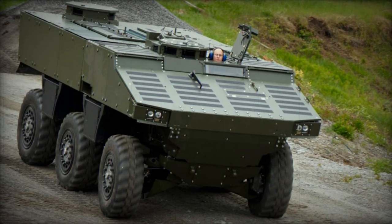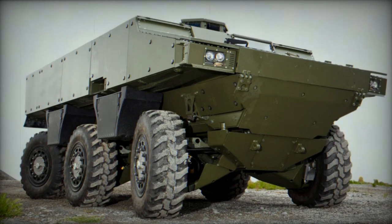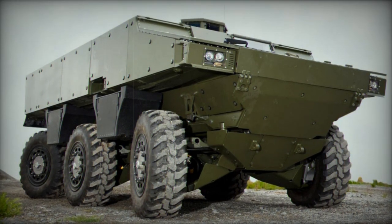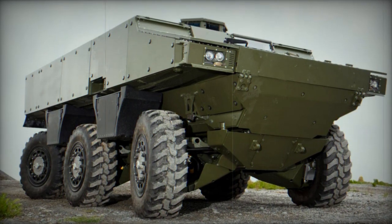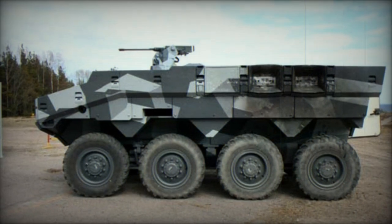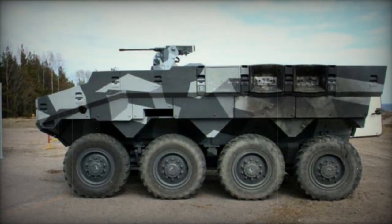The hull of the SEP-APC is made of armored steel and provides protection from small arms bullets and shell fragments. But the armor protection can be increased by installing additional ceramic armor elements. This provides protection from 14.5 mm bullets to 30 mm projectiles, including armor-piercing ones.